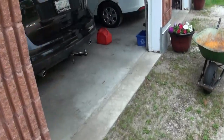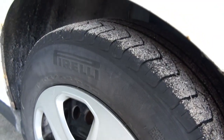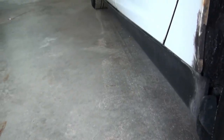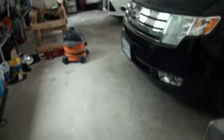We track it into the house every time a car comes into the garage. It gets a coating of sand on the tires, and then that gets tracked into the garage every single time. It creates a big mess, and eventually it gets everywhere. It's on the carpets, in the mud room, and it all finds its way into the house. It makes for a very dirty house. Also, I don't really like the way it looks.